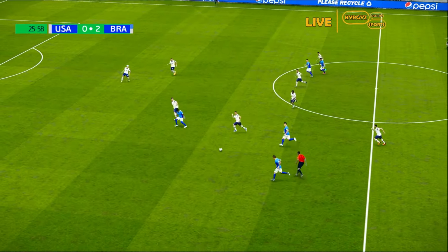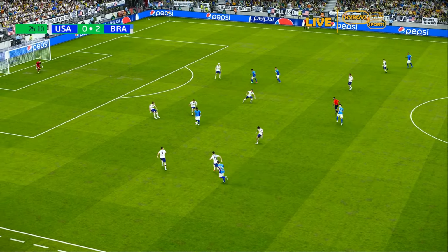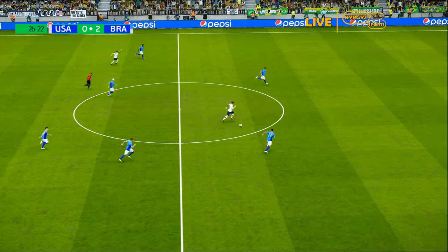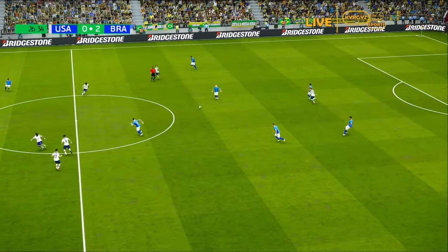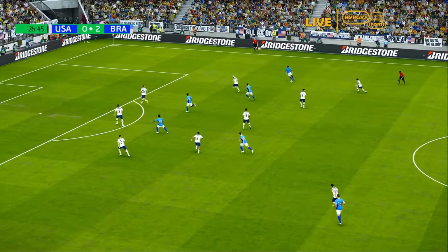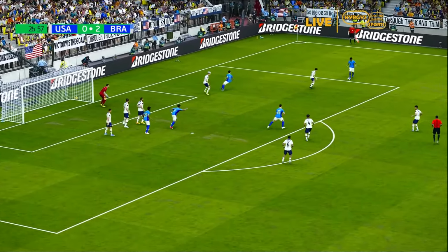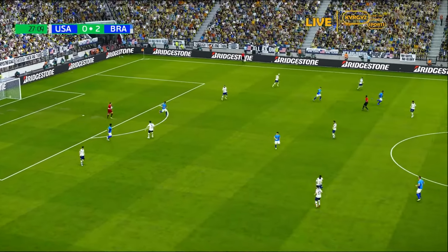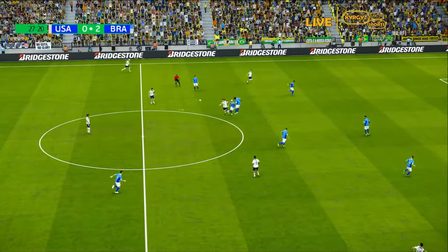Vinicius Junior. Alex Telles. Now it's Vinicius Junior. The United States really can't go chasing this game too soon. Any rash decisions now could see them lose it. Martinelli. Moved on forwards. Rafinha. Oh, good spread. Rafinha. He's got the shot away! Wonderful stop! Well, that was high-class goalkeeping there to back up his high-class wage.